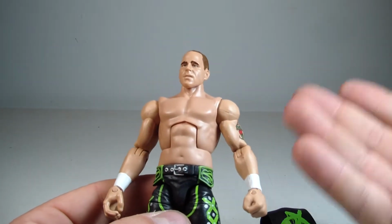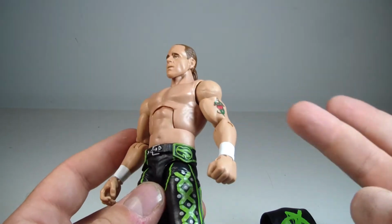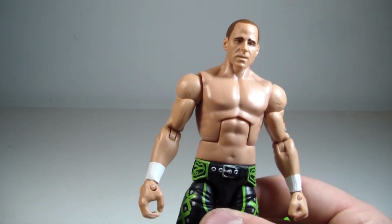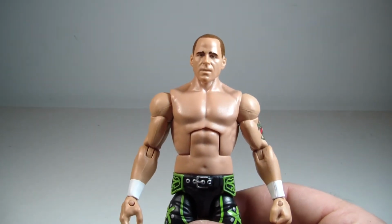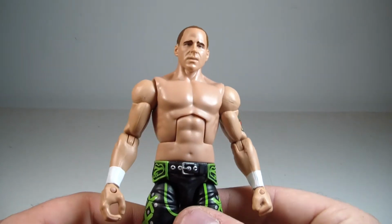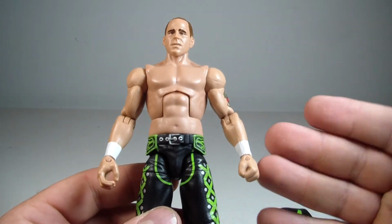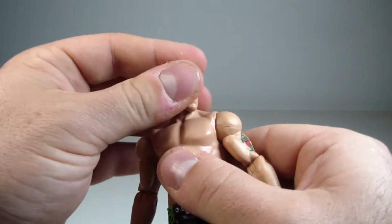And we get a ton of Shawn Michaels figures, to be honest with you. So that's another strike against this, is that I have every single Shawn Michaels figure by Mattel and by Jakks. So I would know. Trust me. Anyway, as far as articulation goes, it's your typical Mattel Elite body. Nothing too spectacular.